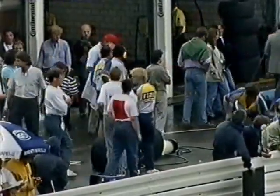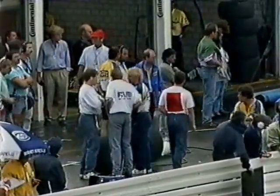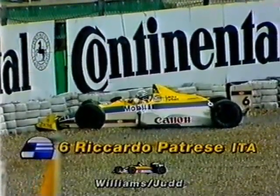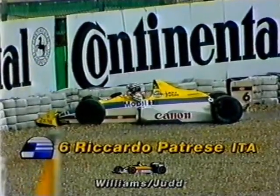Senna goes through now to complete his 36th lap. I was saying, Gurney possibly going to Ligier. There, we know that Gustav Brunner, the Austrian designer, is going to Zakspeed next year, and I'm quite sure, as I was saying, that Steve Nichols, and that is Patrese, Riccardo Patrese, out of the German Grand Prix and out of 10th position. Now, this is very significant to me.